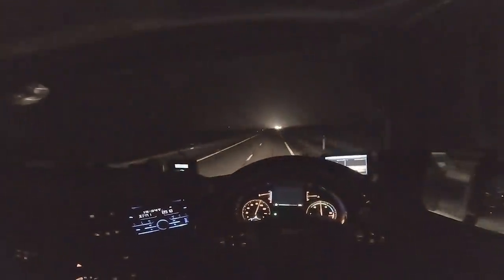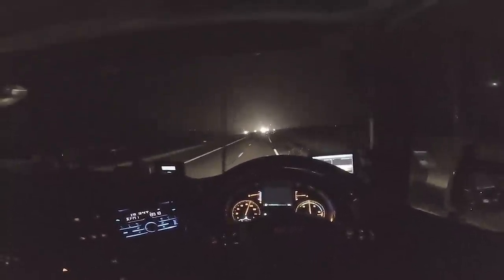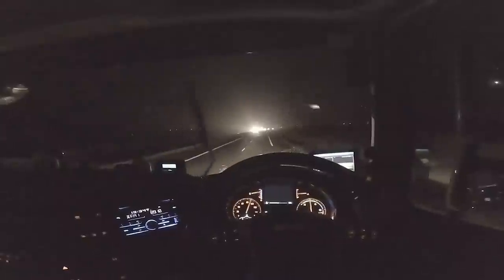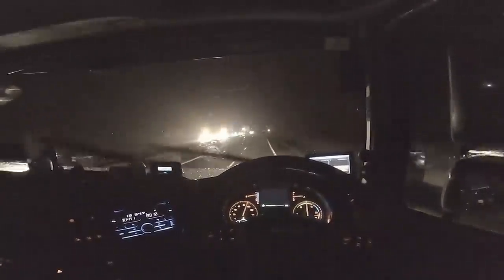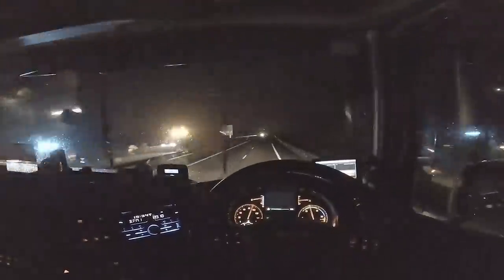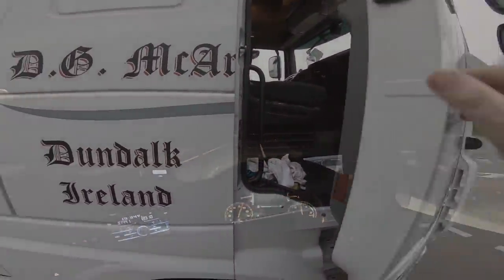So we're just gone south of Reims here, and I'm just looking at something going on on the far side of the road, I hope. Lots of orange flashing lights and a blue flashing light. Hopefully it's just a breakdown. Oh, it's an accident. Oh my God, there's about three or four cars involved in that. You'd wonder how in the name of God they managed that, wouldn't you? And an empty motorway.